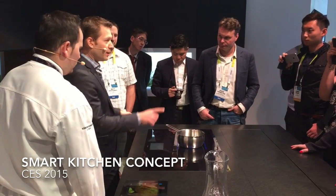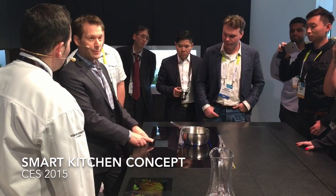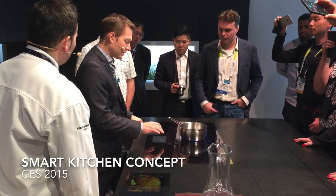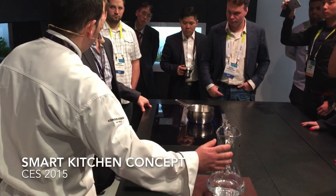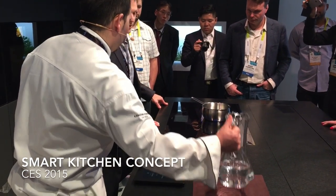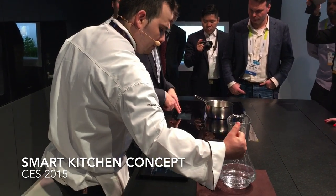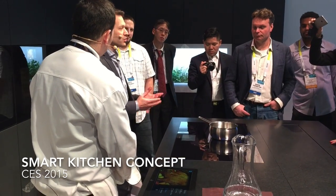Now, those of you over here, and some of you over there, you might be able to see that there's a little screen at the bottom of our hub here. That is our control center. And I'm going to use that to demonstrate our next very interesting feature. We have weight measurement sensors underneath the surface as well. So the chef is going to take some water, pour it into the pot, and as he does so, the information is being sent to our little screen here, and right now I see that we have 200 grams of water that was just added to the pot.